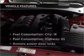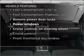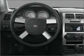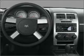And with these notable features, you won't want to miss out on the opportunity to own this amazing vehicle. Air conditioning, power door locks, power windows, power steering, cruise control, power mirrors, and AM/FM stereo with a CD player.